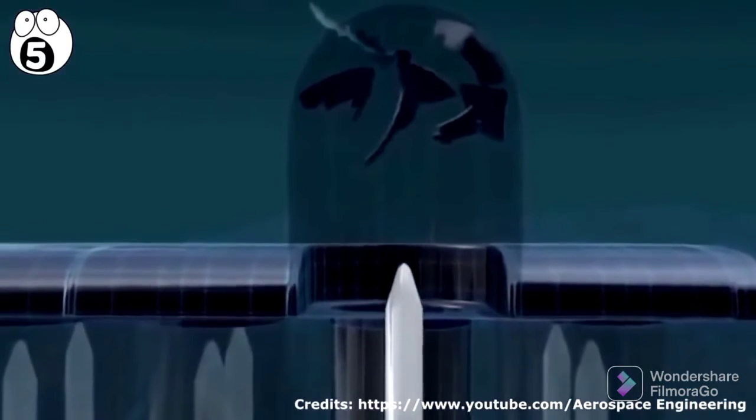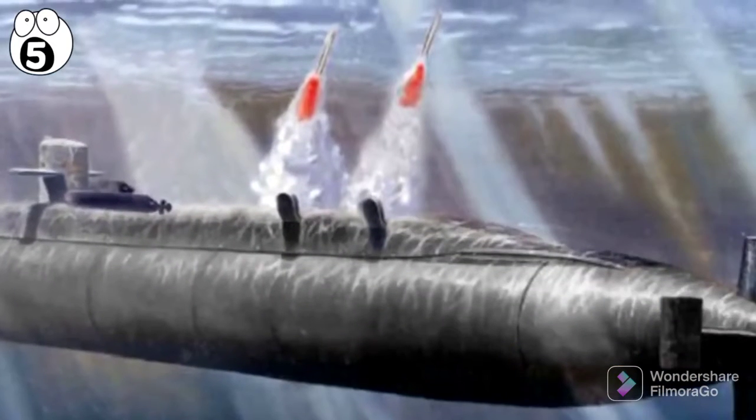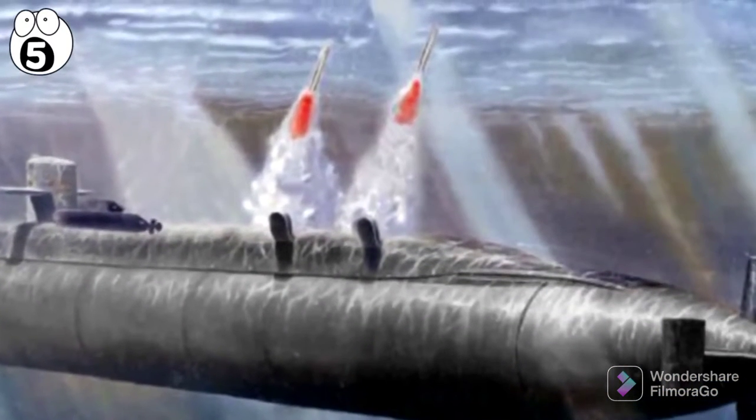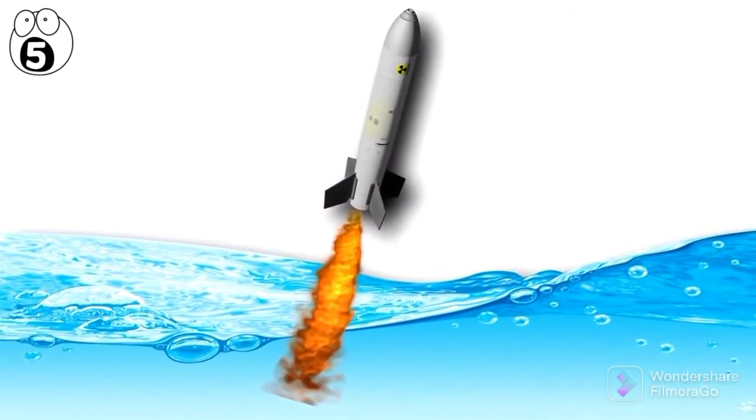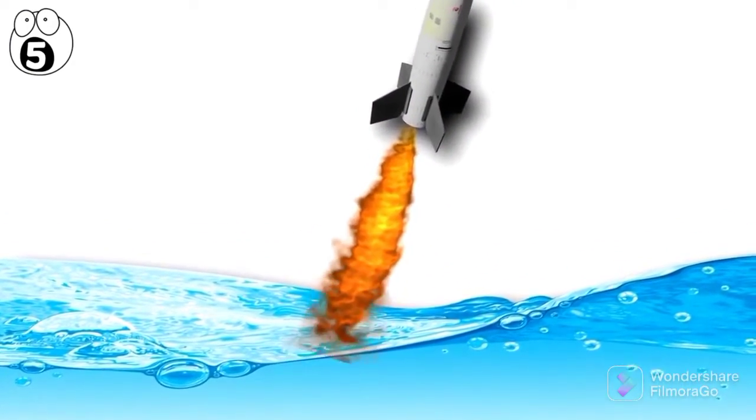The seal is broken and the pressure drives the rocket through the water at over 80 kilometers per hour, overcoming the drag of the water. Once it breaks the surface, the rocket engine can ignite and propel it through the air to its target.